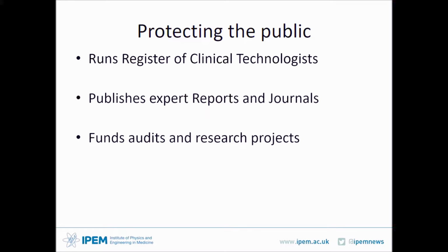IPEM oversees and supports physics and engineering healthcare professionals to both attain and to maintain the level of professional registration required by legislation and relevant professional guidance for them to practice safely, accurately and effectively in the UK. IPEM runs the Register of Clinical Technologists. It hosts a system of entry to the register and conducts monitoring and auditing of continual professional development or CPD activity for registered clinical technologists. This covers recording of learning activities, practice development and safe application of learning by practicing clinical technologists.